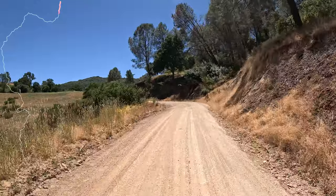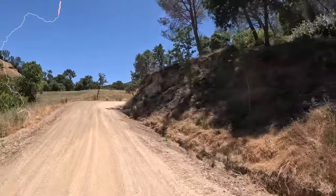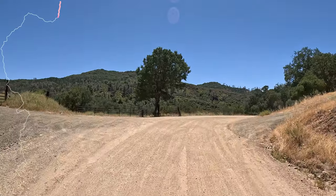The majority of the mine buildings on both sides have been demolished and removed. What I found interesting was the scope of the impact area covered by the Superfund site. As you can see on this map from the EPA website, the entire length of Las Tablas Creek from the mine site to Lake Nacimiento is part of the cleanup area, plus the whole of Lake Nacimiento. The enormous impact of ignorance and greed.